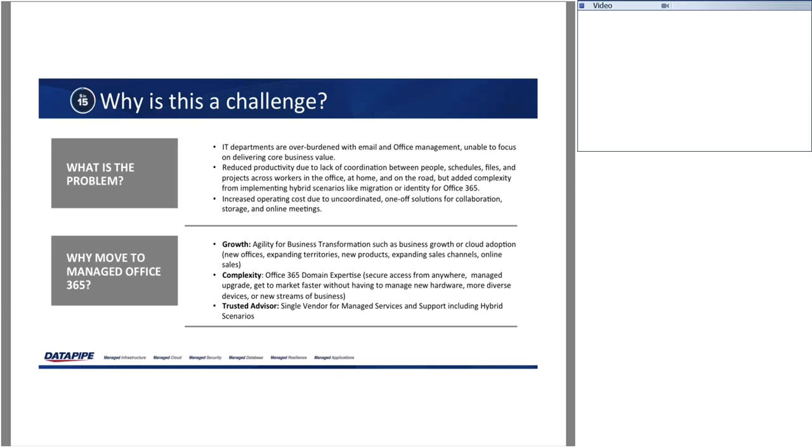There's also complexity. The Office 365 domain has a number of different services, so getting up to speed on those services requires time and effort, dedicated resources, and our clients can rely on us. We look to serve as a trusted advisor, a single source for managed services and support, including hybrid scenarios, and not just for Office 365. We have data centers around the globe, which our customers might make use of for infrastructure, and we can now provide Office 365 as well. So a couple of those key business cases are why we see customers interested in managed services for Office 365.